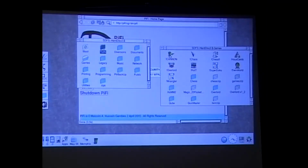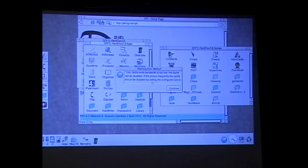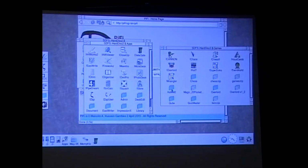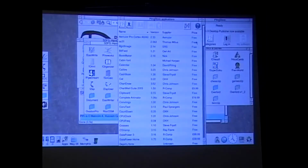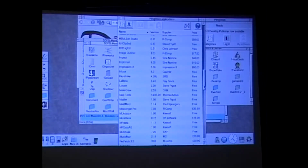Is there anything else? There are obviously updates at the, oh there we go, the bane of my life. There was an update to Organizer, which apparently now can open links into RISC OS on the maps. So they've integrated them both together, which is a nice feature, which I've not had time to look at. Impression X is now on, I believe, the Pling Store as well.